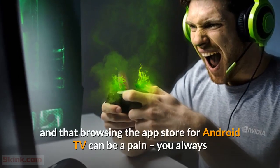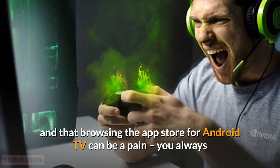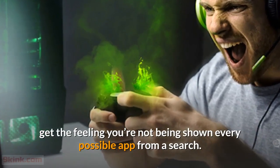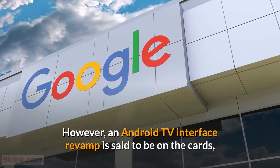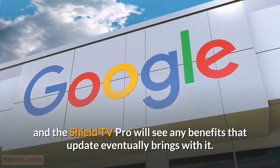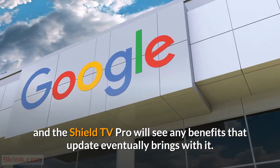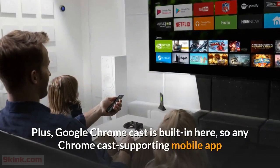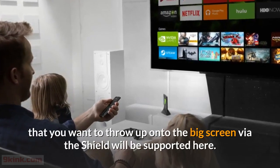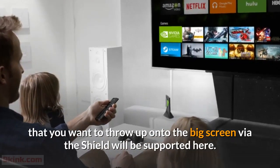Keep in mind that not every Android app you have on your phone has an Android TV variant, and that browsing the App Store for Android TV can be a pain. You always get the feeling you're not being shown every possible app from a search. However, an Android TV interface revamp is said to be on the cards, and the Shield TV Pro will see any benefits that update eventually brings with it. Plus, Google Chromecast is built in here, so any Chromecast supporting mobile app that you want to throw up onto the big screen via the Shield will be supported here.